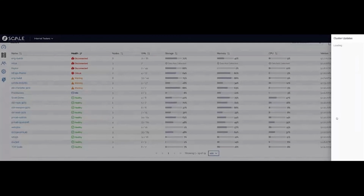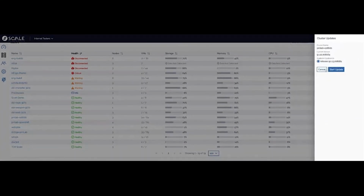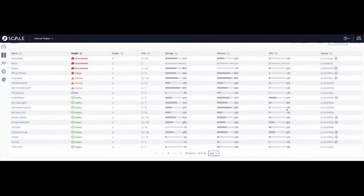And as I mentioned, the updates that we provide are everything from the firmware and BIOS all the way up through the storage stack and the hypervisor. So it's all in one, without any downtime in those running environments, to be able to do those rolling upgrades.